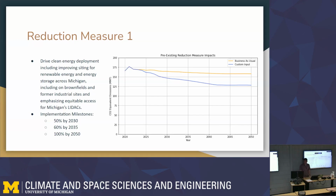This is kind of the most, I don't want to say most impactful, but you can see the biggest decrease on the chart with reduction measure 1. 50% by 2030 is one of the bigger goals, and 100% by 2050 as well. An interim goal, 60% by 2035. I believe we're sitting at about 16% presently. So we got some work to do to hit those milestones.